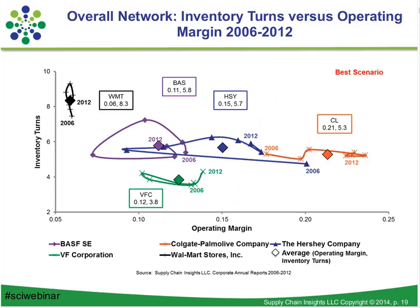So that began the work where we started to look first at value chains, and we tried to say which companies were making the most progress. And so this is the consumer value chain, and you can see Walmart is the little black pattern. You can see BASF, which is a major chemical manufacturer that's contributing to the consumer value chain, is the purple pattern. VF, which is a major apparel company, is the green line. Hershey, which is a food and beverage company that's actually made a lot of improvement, is the blue area, and Colgate is operating on the red line.